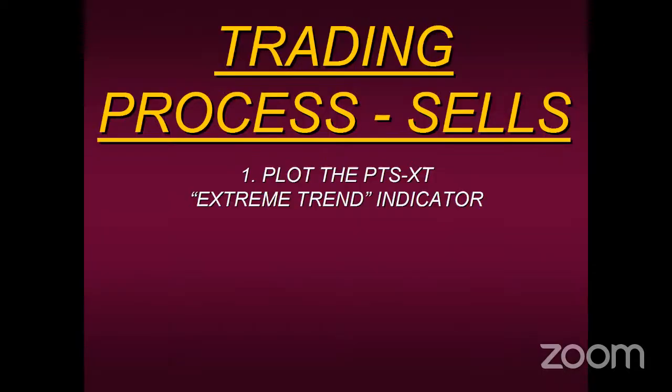So what does the process tell us? Well, the first thing we want to do is plot the PTS-XT to tell us if we're in an extreme uptrend. For all we know, that guru on TV or that guy in the chat room could be right. Maybe we're in an extreme uptrend, but we won't know until the market tells us. We're not going to listen to some guy who we have no idea what his experience is or what type of results he's getting. We're only going to listen to the market.